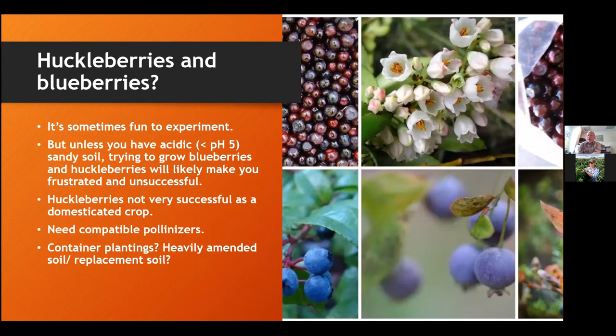Huckleberries are a native crop that grow up in the mountains here in Western Montana, and they just resist domestication and cultivation, unlike any other plant that we can ever imagine as a berry plant. So there's very little success in getting cultivated varieties of huckleberries to really thrive and survive. So blueberries aren't going to work in our soils.